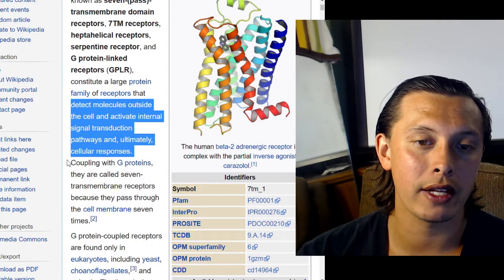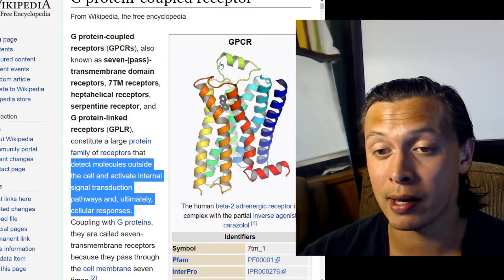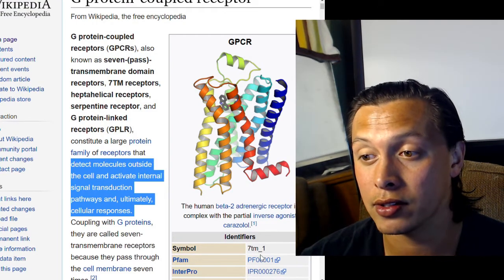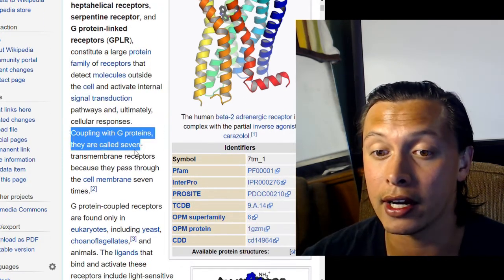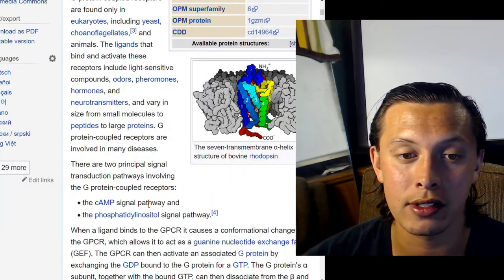So direct the molecules outside. Yeah, so these are receptors that are on your cell membrane, and they detect molecules on the outside, and then they find some way to transduce that signal to the inside of the cell. And they're coupling with G proteins.